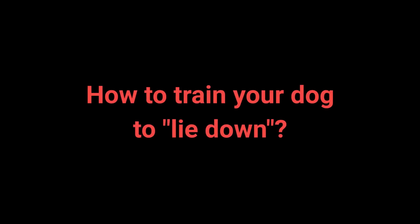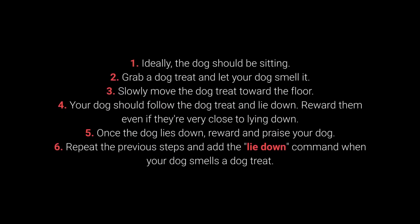How to train your dog to lie down? 1. Ideally your dog should be sitting. 2. Grab a dog treat and let your dog smell it. 3. Slowly move the dog treat toward the floor. 4. Your dog should follow the dog treat and lie down. Reward them even if they are very close to lying down.